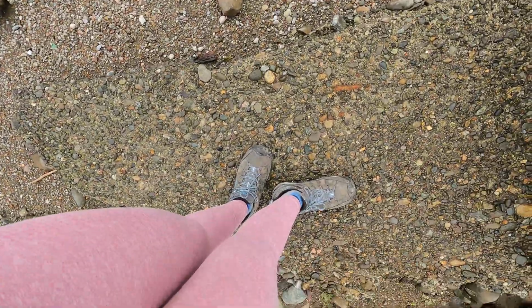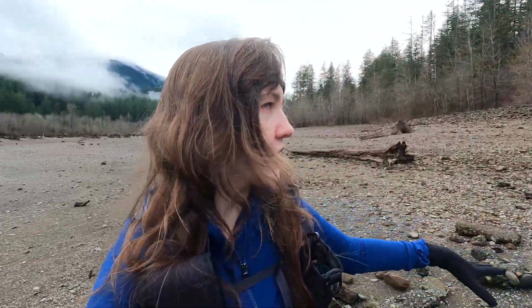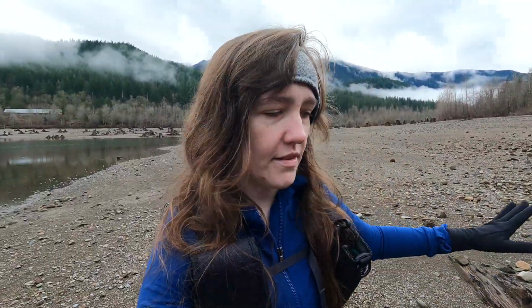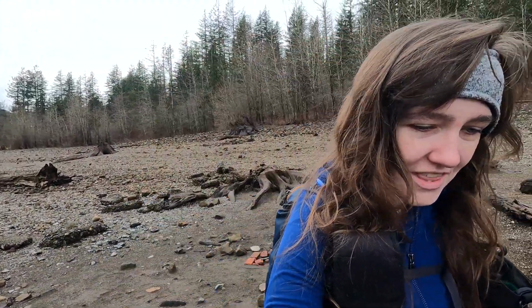You can see I'm standing on a piece here. The lake is right there, so if the lake levels are much higher, this would definitely be underwater. So because the lake is low enough, you can see it, which is kind of spooky. That's one of the things that's very interesting about this particular ghost town, is it's only revealed if the water lets you see it. Kind of haunting in that regard, but I'll check this out.